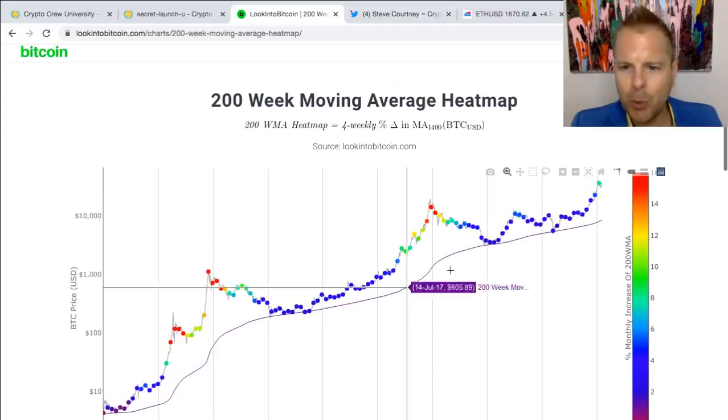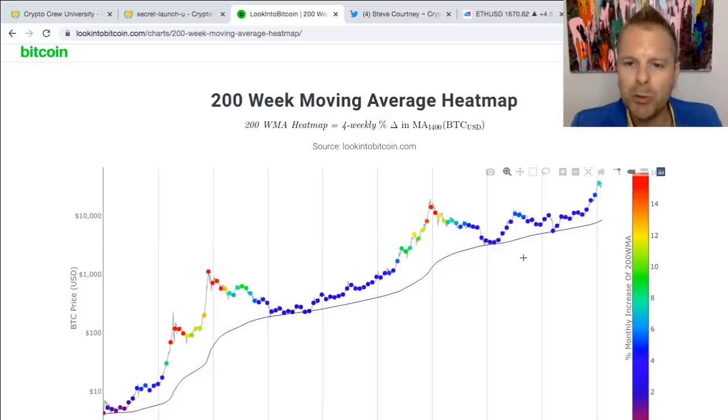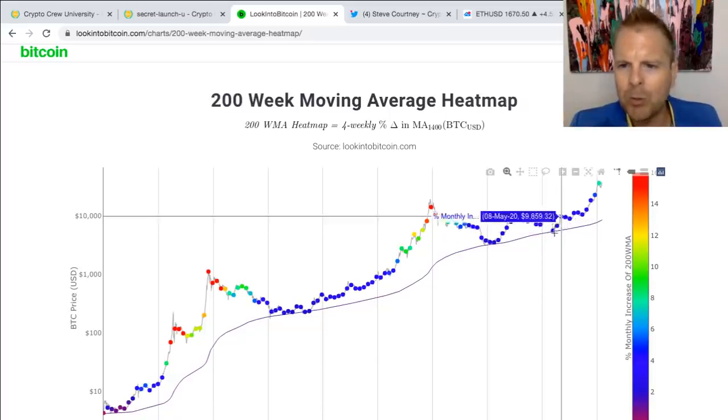And then fast forward to our recent bottoms right here. Back in 2018 and 2019, you can see the dark blues and slight purples there. Those are the market bottoms. That's when you really want to be adding to your position. So this chart alone will break it down so easily and so simply. And now we're going to get to the selling piece. But before we do, let's continue on.